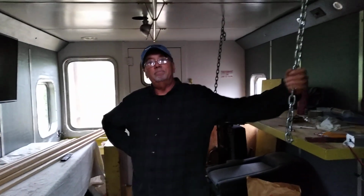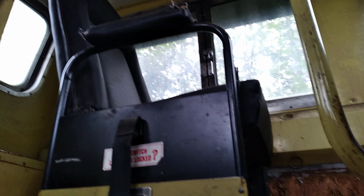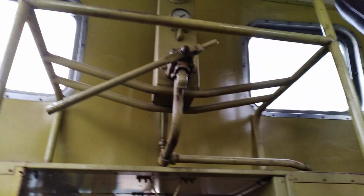Awesome. Well, this definitely looks really good in here. I gotta say, I haven't been in this particular caboose, so this is pretty awesome to come in here and see all the work that's been done to it.